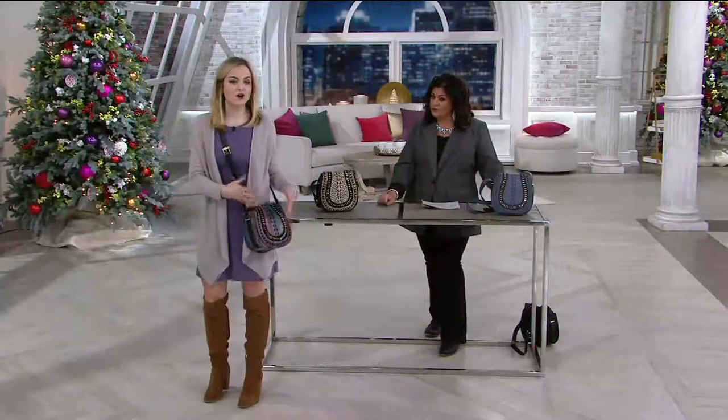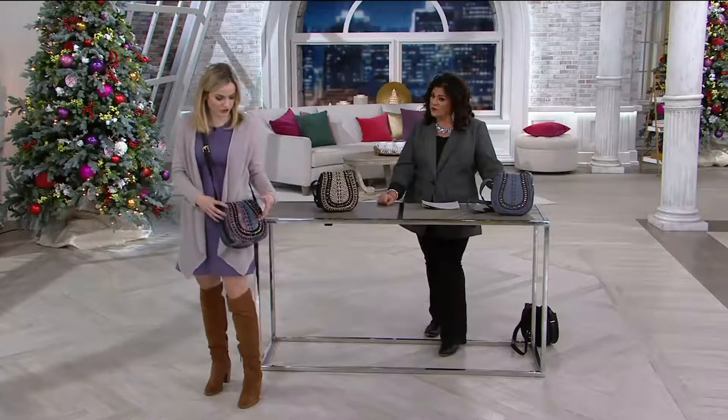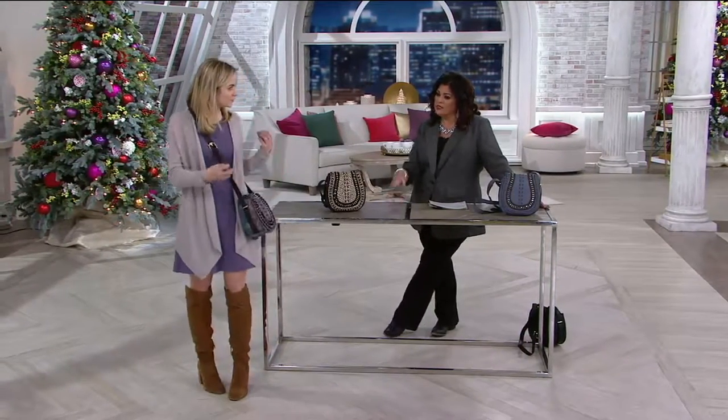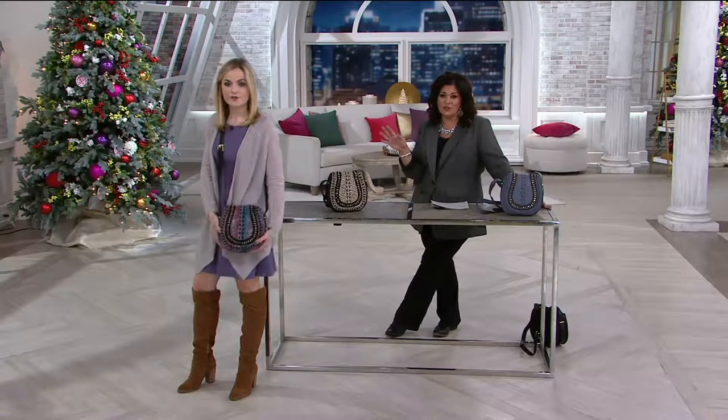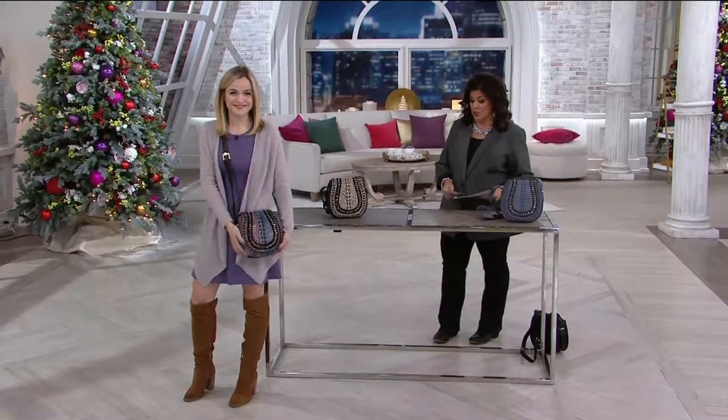Yeah, and this colorway has been extremely popular too, because you have all those beautiful colors, and then it's grounded too. You have it grounded in the black, and then you also have a hint of caramel in there too. So it really pulls it all together. It looks super. It's all 100% leather. 100% leather. That's gorgeous.